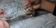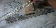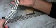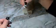Oh, look at this. Look at this. And this is elastic. Oh my word, how pretty is this? That is just beautiful. Look at that. They sell all of these beautiful things in their store online. I'll put it below.